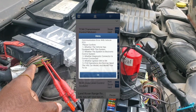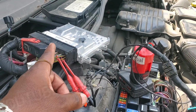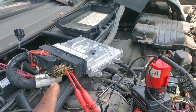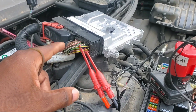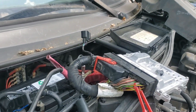Okay, so I can communicate. Actually, I try to communicate with the engine computer, I get a failure. I try to communicate with the transmission computer, I can enter the transmission computer. So that tells me the CAN line communication going back to the network is good here. That is not our problem right here. So our problem is going to be two things. Either the powers and grounds to this computer, there's an issue, and I actually tested them, by the way.